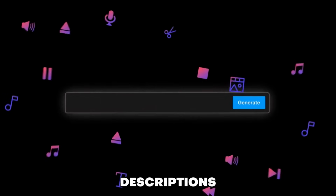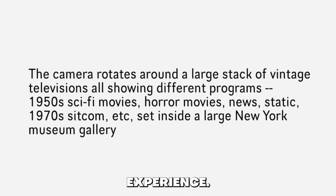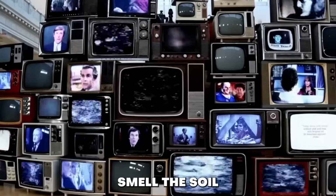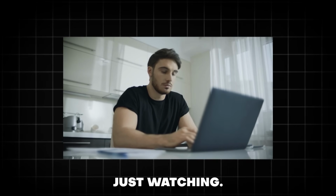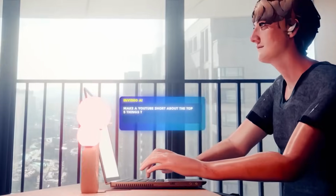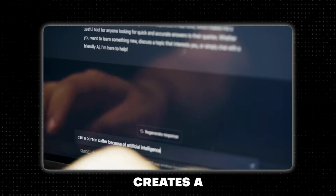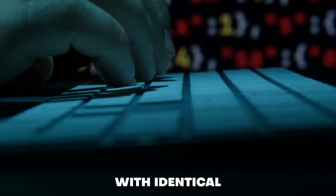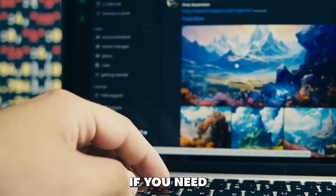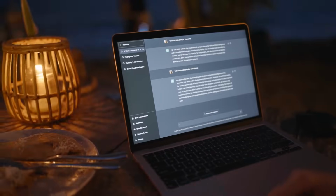The sensory descriptions transform a simple informational video into an immersive experience. When viewers can almost smell the soil and feel the satisfaction of harvesting their first tomato, they're not just watching, they're experiencing. Pro tip, always specify the exact tone you want. "Hopeful and inspiring" creates a completely different script than "practical and educational" would, even with identical content requests. If you need tutorial scripts that actually teach, this is the prompt you want.